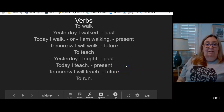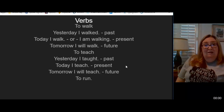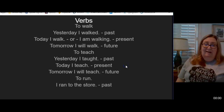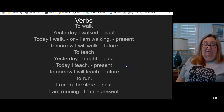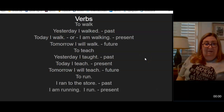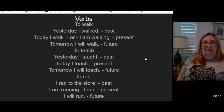To run. So let's leave out the yesterday. You don't need it because the verb itself tells us it's in the past. I ran to the store. I'm not doing it right now. I'm not going to do it tomorrow. It's already happened. I ran already. I ran to the store. I am running right now, or I run. That's happening in the present. It's happening right now. And if you keep that word run and you add the will, I will run becomes future tense. Okay?